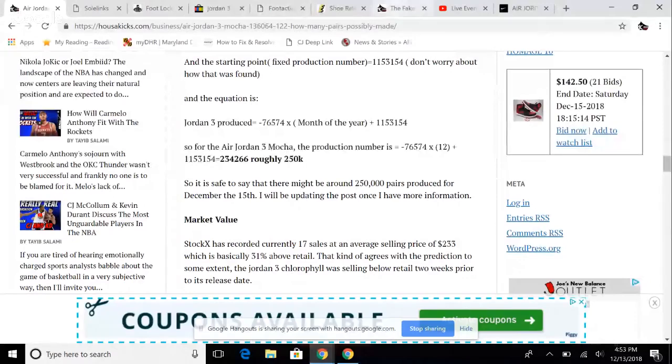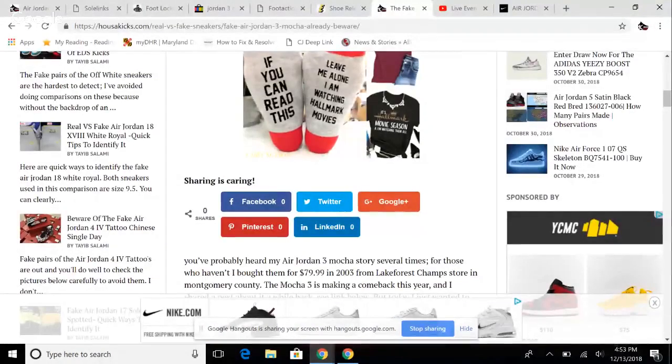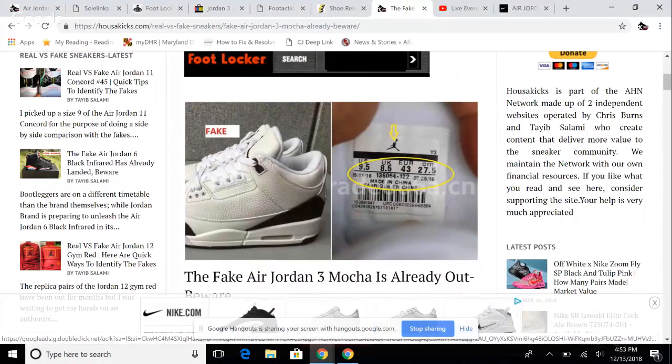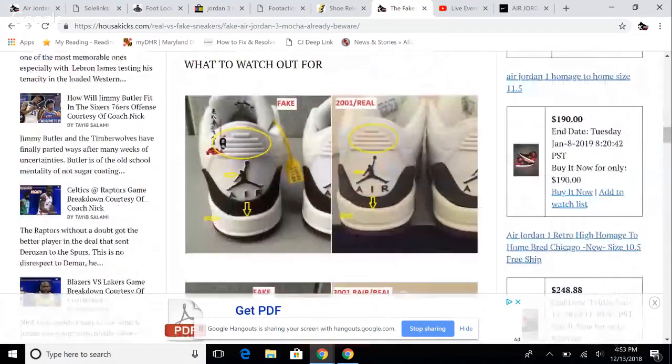A few months ago, when I was looking at the Mocha, fake pairs were in production. Some dudes were selling the fake pairs, so you want to be very careful. This is the fake one that I found the other day. You want to focus on the production date, because look at the back of it. This is the fake one, and this is the authentic, and this is from 2001.